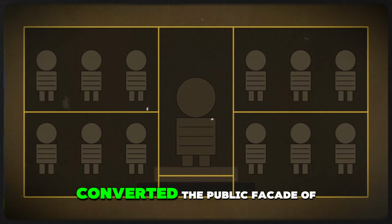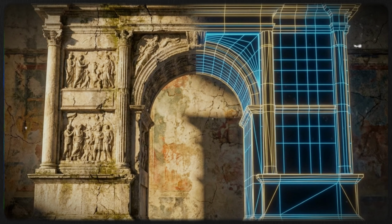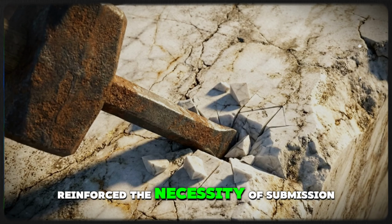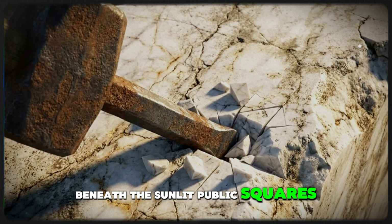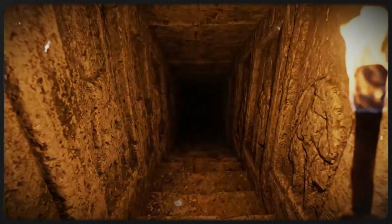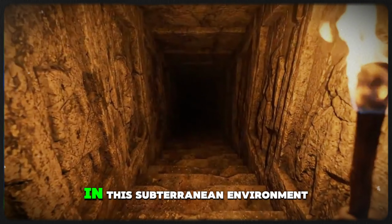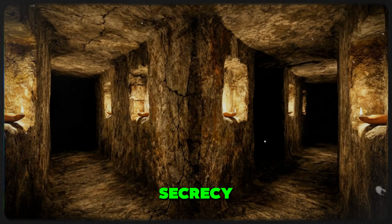Constantine's administration converted the public facade of Rome into an unambiguous diagram of absolute rank, where every chisel stroke reinforced the necessity of submission to the state. Beneath the sunlit public squares, the ideological battlefield expanded into the catacombs. Here competing secret cults waged a covert turf war. In this subterranean environment, early Christians operated in total secrecy.